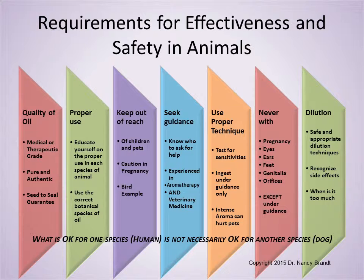And that's where we start to study each individual oil for its photosensitivity and then choose not to put that on the animal that is going to go lay out in the sun.